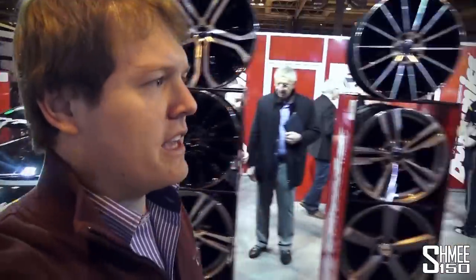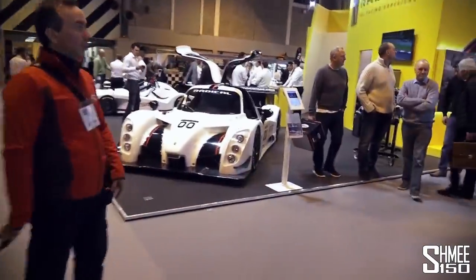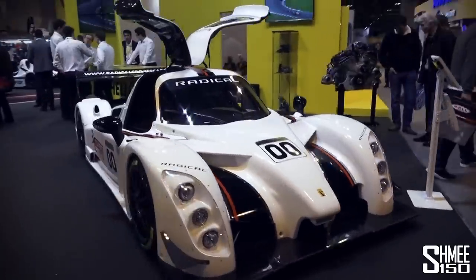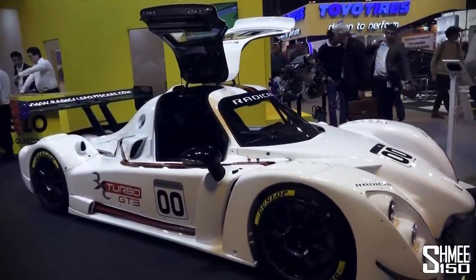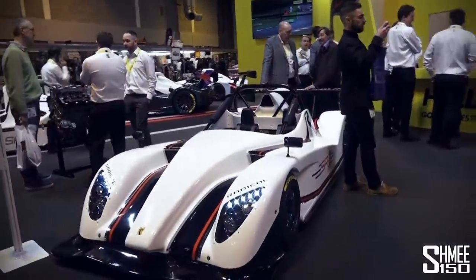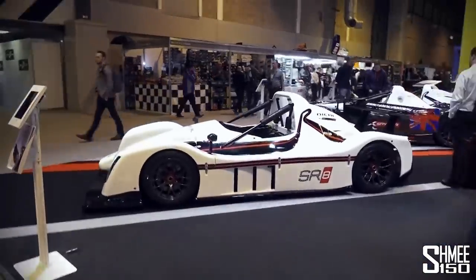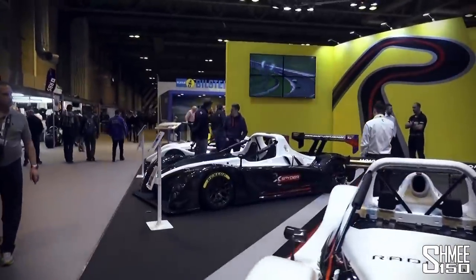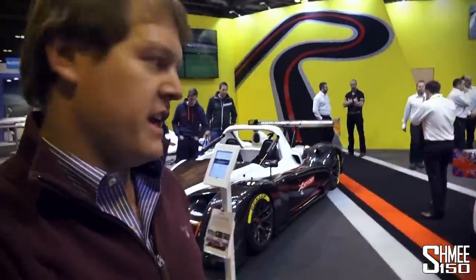As we come down, I can see a Formula 4 car over that way, but we'll stop by the new Radicals first as well. So Radicals always setting ridiculous lap and race times and everything, and that's the RXC Turbo GT3. And then this is the new car, SR1 Cup. And then beyond that, the SR8. Some friends driving those have a lot of fun. Hey, carbon fiber RXC Spider just up there. Basically, there's not much that is faster than these around any race circuit anywhere.